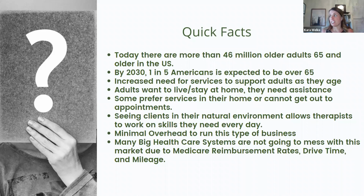Some people prefer services in their home, or they cannot get out to appointments. So again, I am absolutely adamant that a mobile practice is perfect for older adults because they may not be able to drive, or they shouldn't be driving, or they have no one to get them to their appointments. Being able to go to them makes their life so much easier.